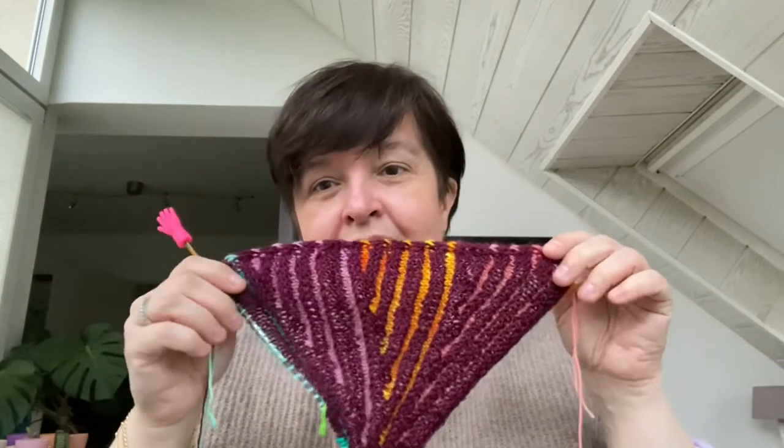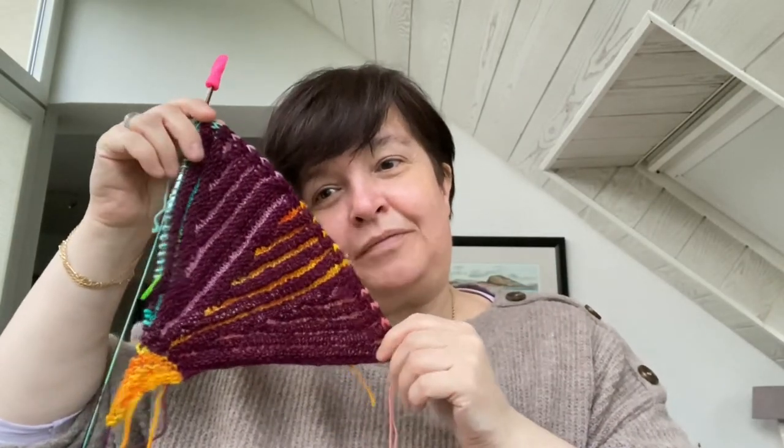So if you don't want to get spoiled how it looks, then please just skip ahead a couple of minutes. I will leave a timestamp down below so you know where to click on, then you can skip all of the knitting project spoilers. So this is my current state of the Shawlography.